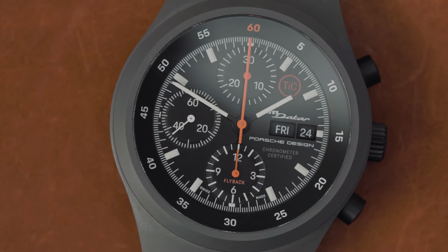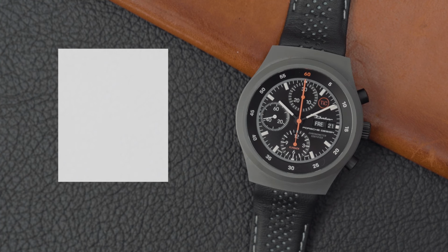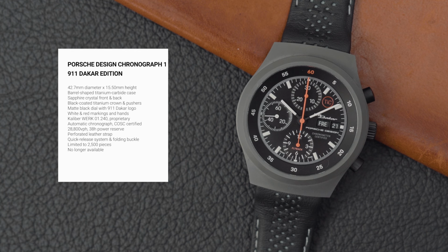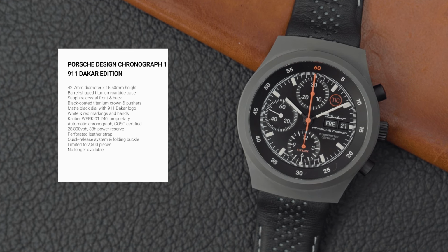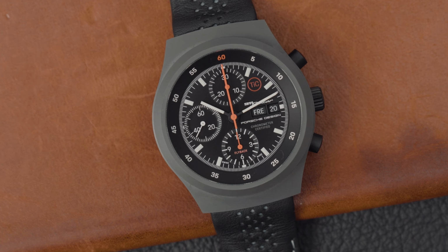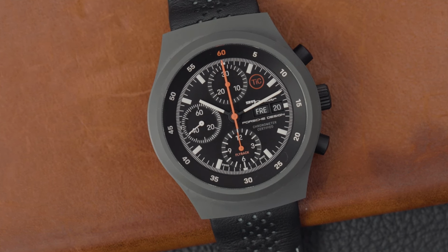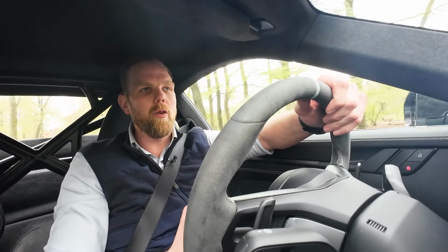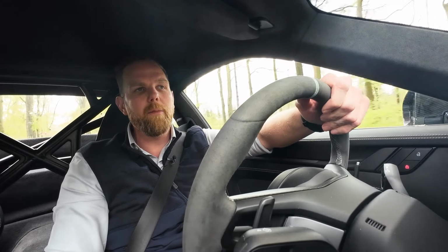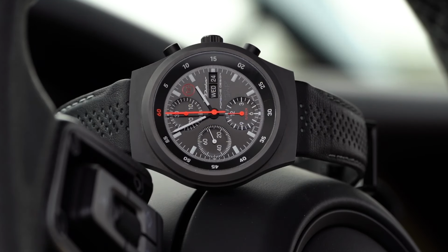And the other one is, of course, matched to the car, which is the Chronograph 1 911 Dakar Edition. Same as the car, 2,500 pieces were made. This time not in titanium, but in titanium carbide, which is in fact more resilient to scratches. It's tougher, it's not as brittle as ceramic, so a very perfect material, showing that Porsche Design is still all about form follows function, innovation, technology, materials, etc.